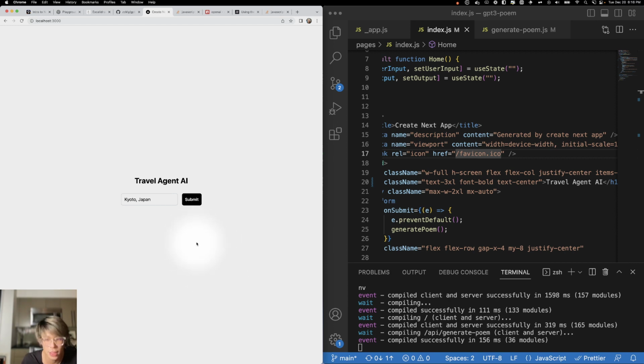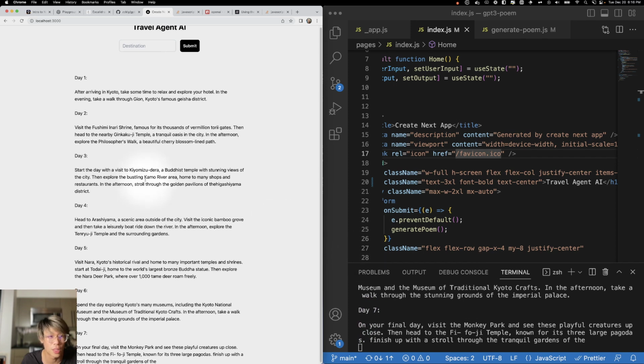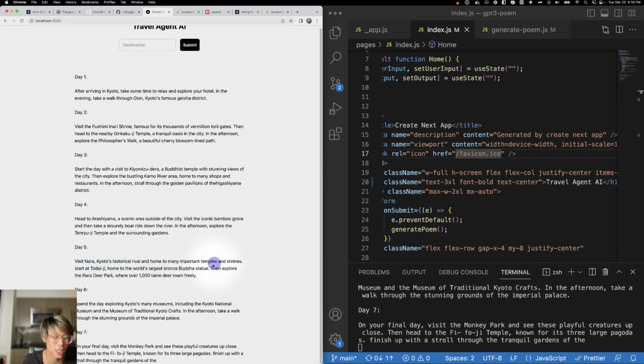Let's see what it gives us. Hopefully it works. Oh, that's long. Day 1, after arriving in Kyoto, take some time to relax, explore a hotel, walk through Gion, then go to Fushimi Inari, Ginkakuji, Philosopher's Walk, and then Kiyomizu-dera, Arashiyama, Nara. Actually, this is a really good itinerary. This is pretty great for someone who's new to Kyoto. I'm actually impressed. On your final day, visit the monkey park, see these playful creatures up close.